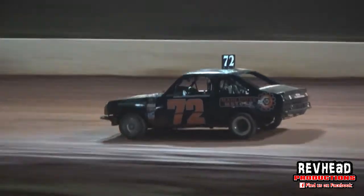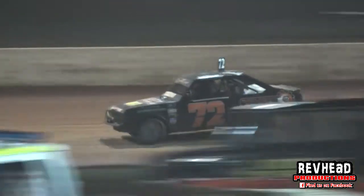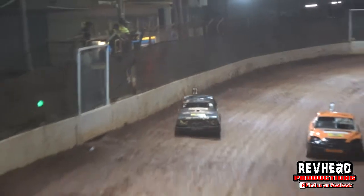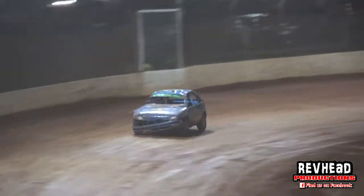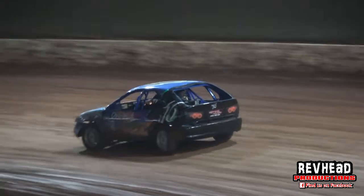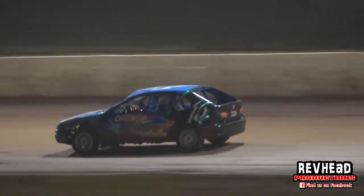To the better of Dion Cook, back then to Josh Rigby. Brendan Kennedy in position number 4. Darren Brumpton still being chased by Russell Booth as our leader's got 2 to go. The car not sounding happy at all. Dion Cook still to the better of Josh Rigby. We'll wait for our race leader in the canteen corner. Next to last time for him.